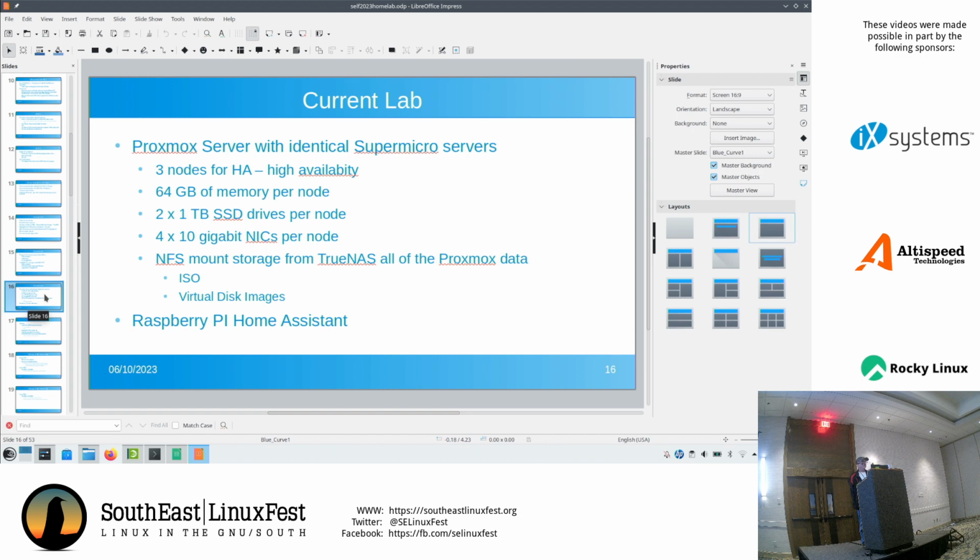So current lab, I've got Proxmox servers with 3 Supermicro servers that I purchased earlier this year. Those came from Unix Surplus on eBay. And I'm doing 3 nodes since I get HA. 64 gig of memory on each node. They've got mirrored SSD drives, and those have 4 10 gigabit NICs in them. And all the storage is exported from the TrueNAS, and they all have the same mount point, so they all see the same data.